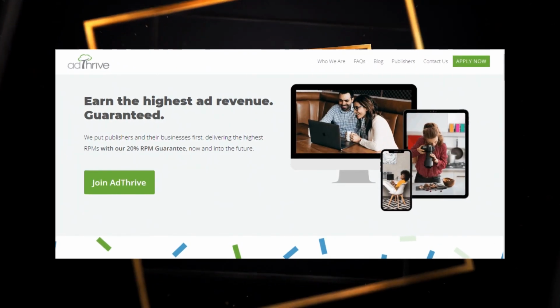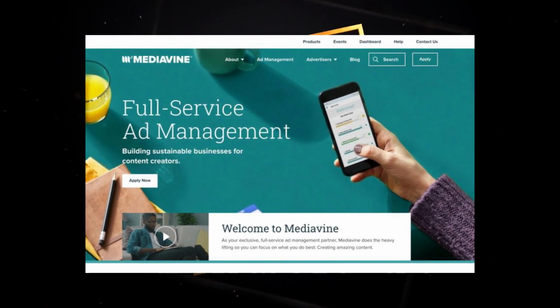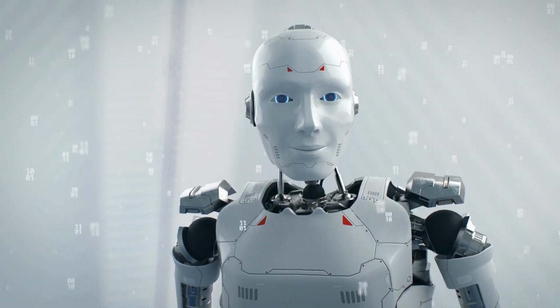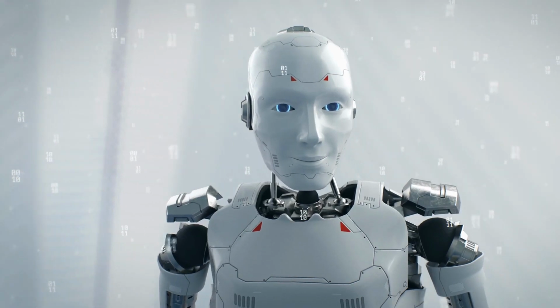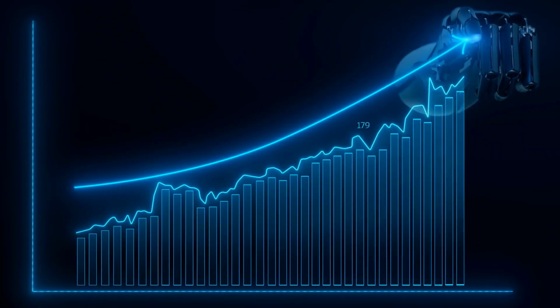As a content creator, you can also use AI-powered ad platforms like AdThrive and Mediavine to monetize your content and earn more money. These platforms use machine learning to optimize ad placement and targeting on your website or YouTube channel, potentially leading to higher ad revenue.